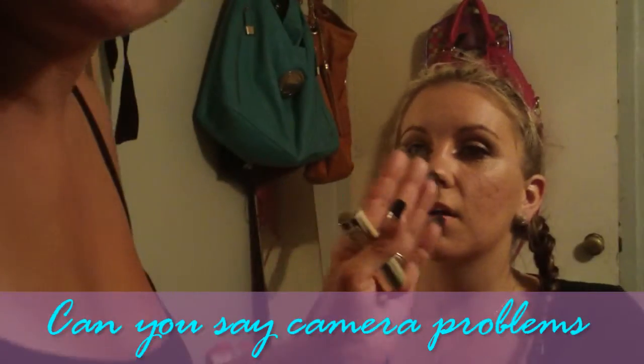So brows are on, and I didn't get the clip of me putting on her eyelashes because the camera fell, but I did do eyelashes on her as well. Now I'm doing her lips. I'm just lining her lips with my Rimmel natural lip liner. And then I go in with the Milani Nude Cream.